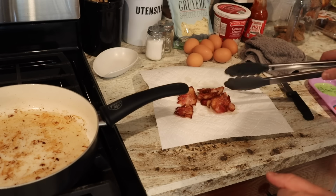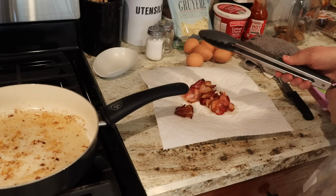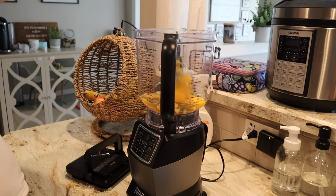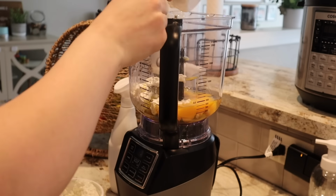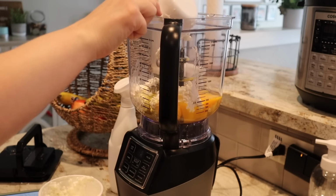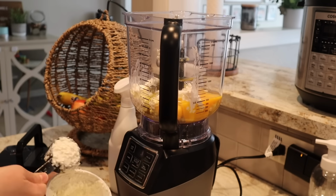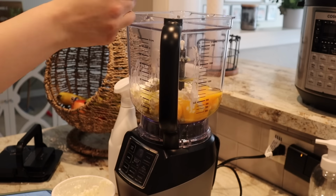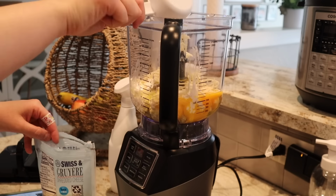So I was taking the bacon out just to get a lot of the grease off of it before I cut it up. And then I got out my blender. Any blender will work. I have the Ninja and I love it. This is an awesome blender. We've had it since we moved into our house, so around 3 years now, and I highly recommend this one. I will have it linked down below if you're on the hunt for a nice new blender.